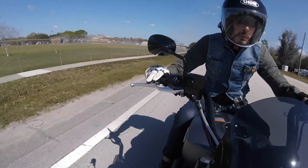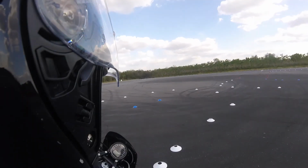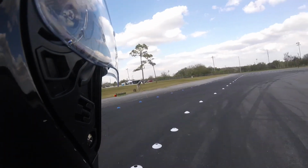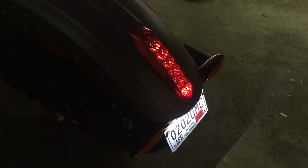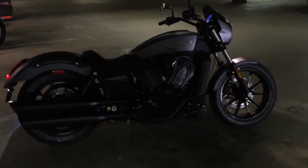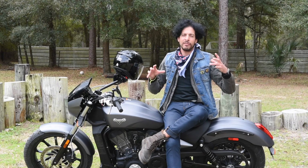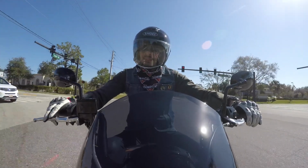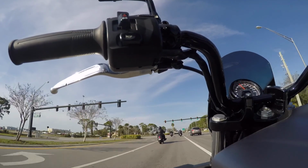It also has pretty good cornering clearance for a cruiser. You can lean this thing over pretty far before the foot pegs touch down, and it kind of just helps the whole package, from the engine to the chassis to even the brakes, it all kind of gives a more sporty feel for a cruiser. This thing's not going to smoke a sport bike, but if you want that forward position American V-twin cruiser with a sporty twist, I think this Victory Octane is really going to do well, especially at its price point.